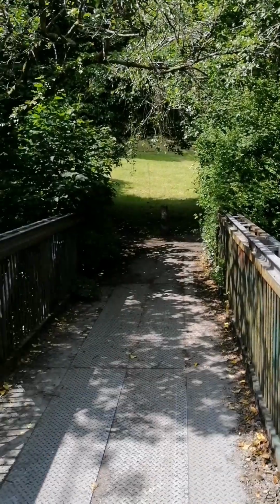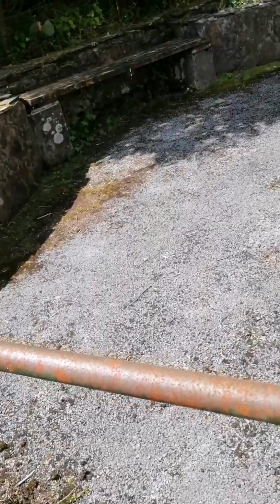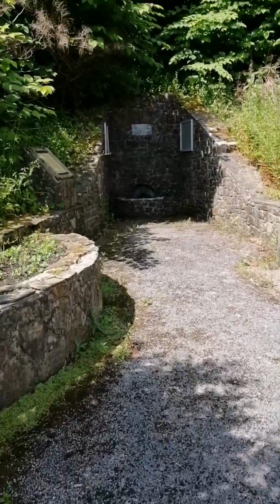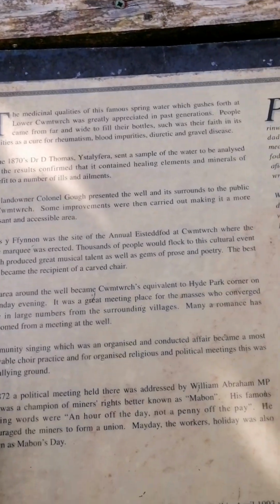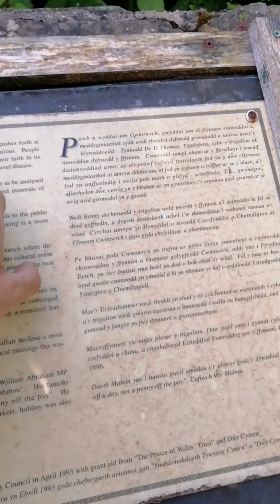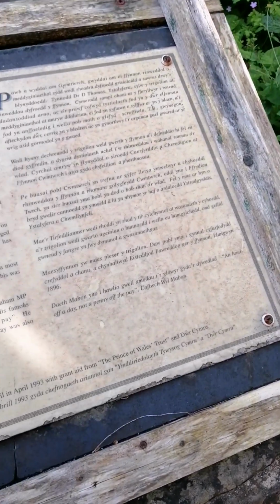Have a look over here now. Have you heard about this place? I haven't actually been here myself, so let's have a look. Yeah, the medicinal properties, qualities of this famous spring water, which gushes forth in Lower Cwmtwrch, is greatly appreciated by past generations. People came from far and wide to fill their bottles, such was their faith in its qualities as a cure for rheumatism, blood impurities, diuretic, and gravel disease.